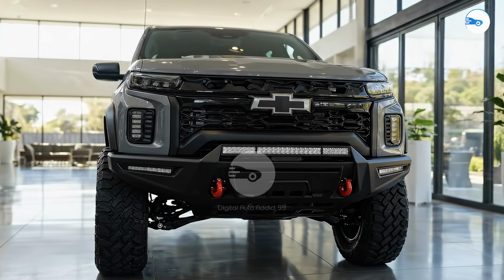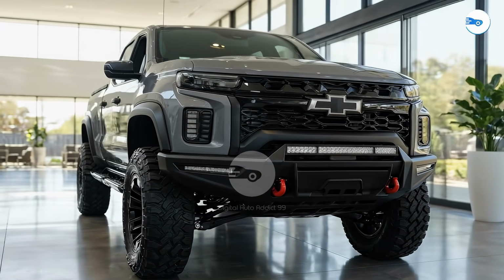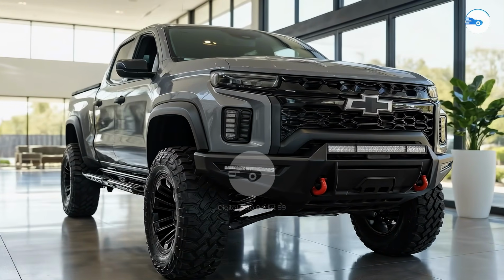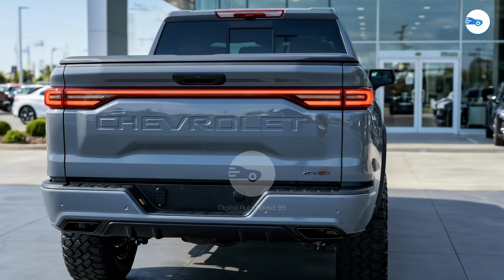The Bose sound system in the door panels looks premium. Climate controls are physical knobs, thank God. And that gear shifter is a proper column-mounted unit with a leather boot. Old school where it counts.